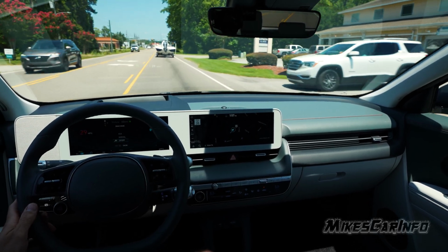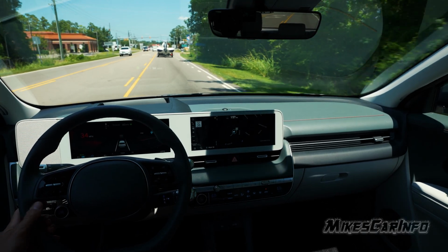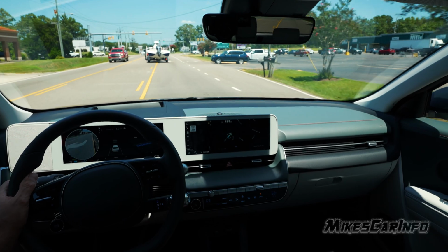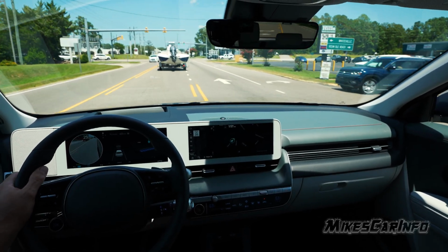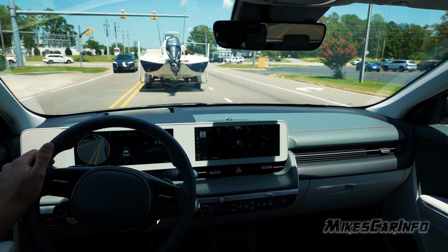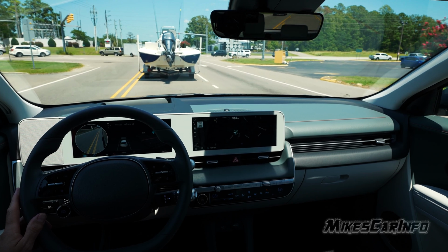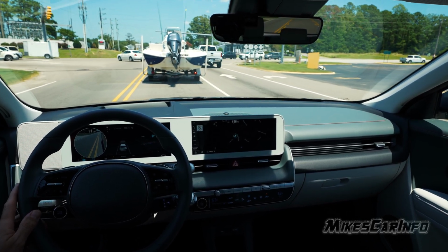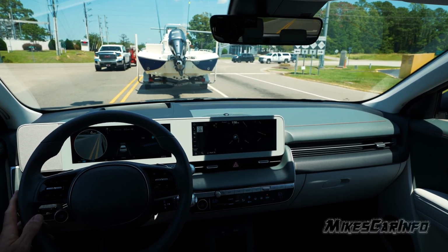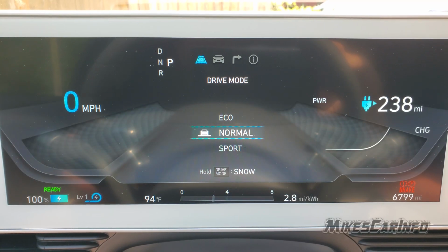So I'm going to put it in sport mode, and it's an instant difference. When you turn it to sport mode, it wants to accelerate immediately. It's pretty interesting. And then when you put it in eco, it wants to slow down almost instantly. It really does cut back on your acceleration and enjoyment of driving, in my opinion, but it gives you better range. You can actually see the range, the amount of miles, drop when you put it in sport mode.